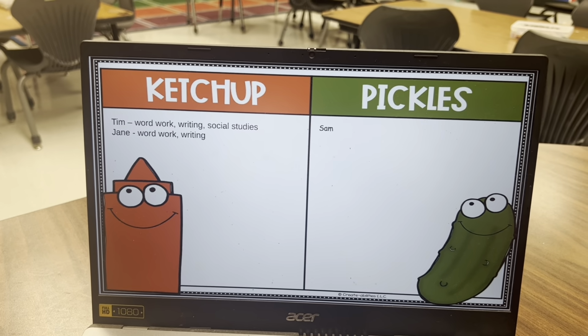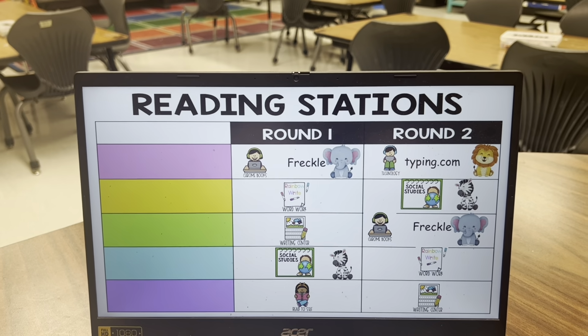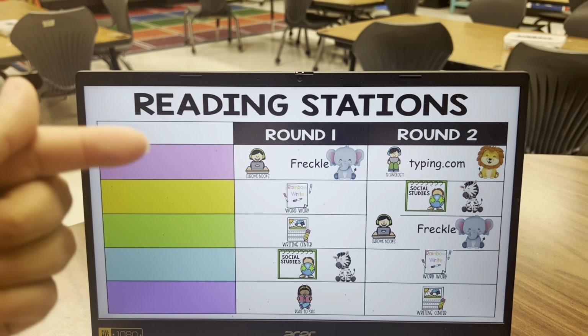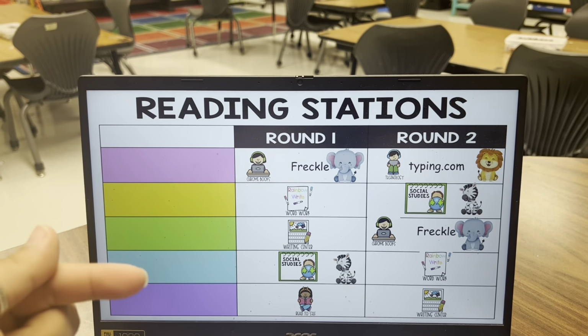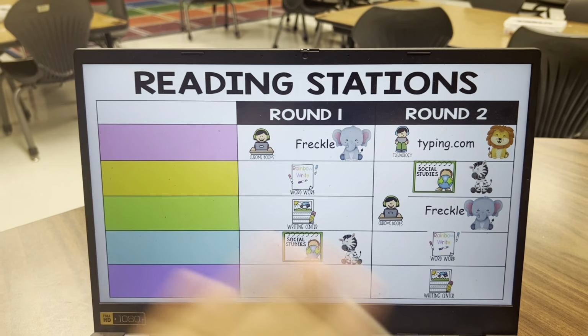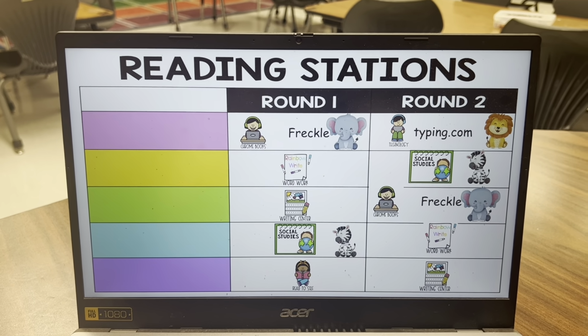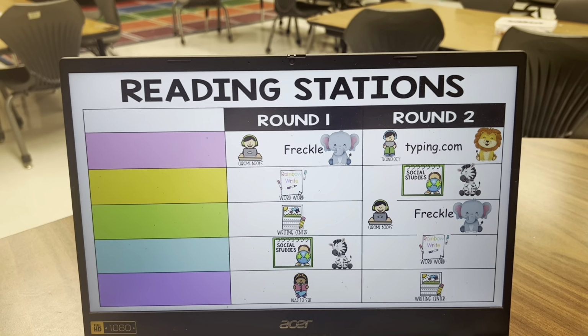And then the next thing they see is their rotations. This is how I show them where they are. So we go 2 rounds every single day. So I have the pink group, the yellow group, the green group, the blue group, and the purple group. And the way I do my centers is I mix my kids. I don't mix them by all my A's here, all my B's here. I used to do that. It just didn't work, and I'll explain that in a second.